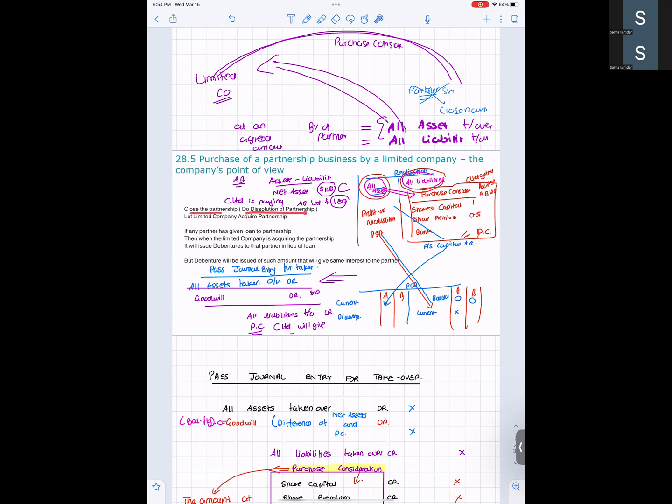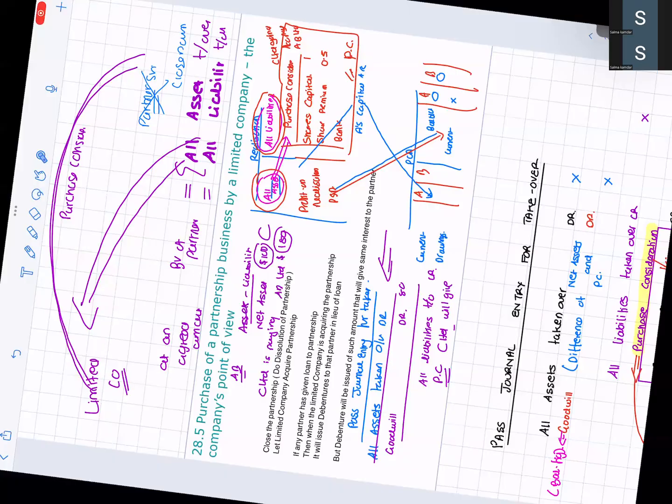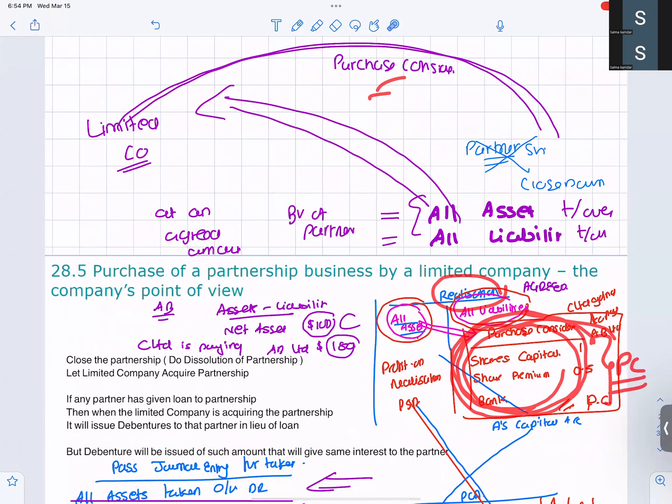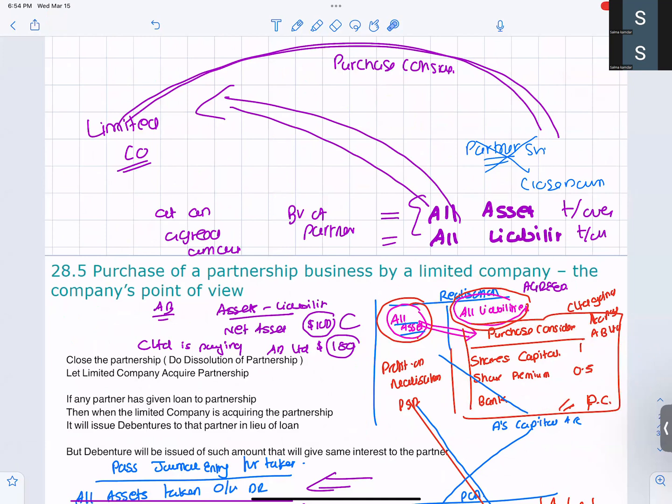We will have to do the dissolution of the partnership. That means we will prepare the realization account for the partnership. All the assets we will write over here, and all the liabilities we will write here. The assets and liabilities are taken over at an agreed amount, called purchase consideration. Whatever the limited company is going to pay to the partnership firm will be recorded on the credit side of the realization account. Then the partnership firm will have either a profit or a loss on dissolution, which will be transferred to the partners' capital accounts.